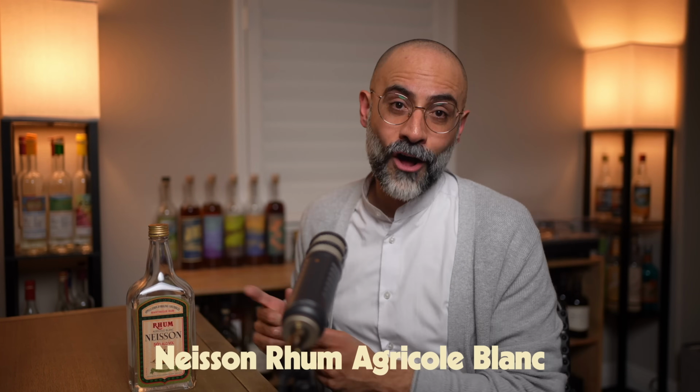So the next rum is Neisson Rhum Agricole Blanc from Martinique. Now for $40, you get a full liter of 50% ABV unaged cane juice rum. In my book, that is all really good math, but more importantly, this rum might just be sophistication in a glass, or perhaps the perfect example of a Martinique Rhum Agricole Blanc.